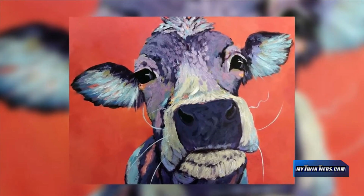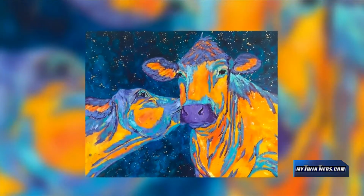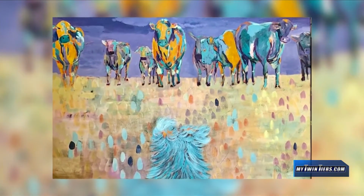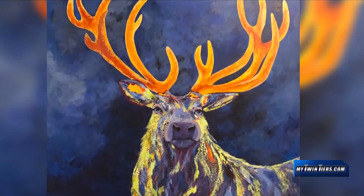Tell me a little bit about your inspiration behind these pieces. Well, I love animals. I was raised in a rural environment, and so my love of domestic animals started young. My dad was an ag teacher and rancher, and so I was always around cows and sheep and all kinds of different farm animals. So that's where you'll find a lot of my cow paintings and things like that.